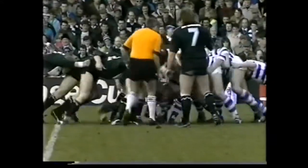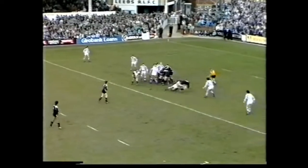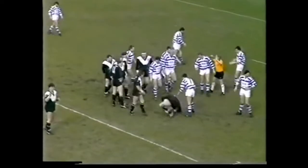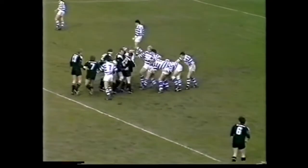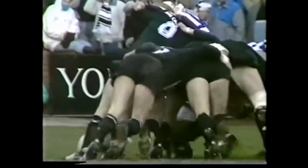First scrum of the match. Kevin Dick to put the ball in, and that's a good scrum. But a knock-on. Nerves, I think, there from Hull number 13, Gary Divorty. Players like an early touch of the ball in a big match like this.